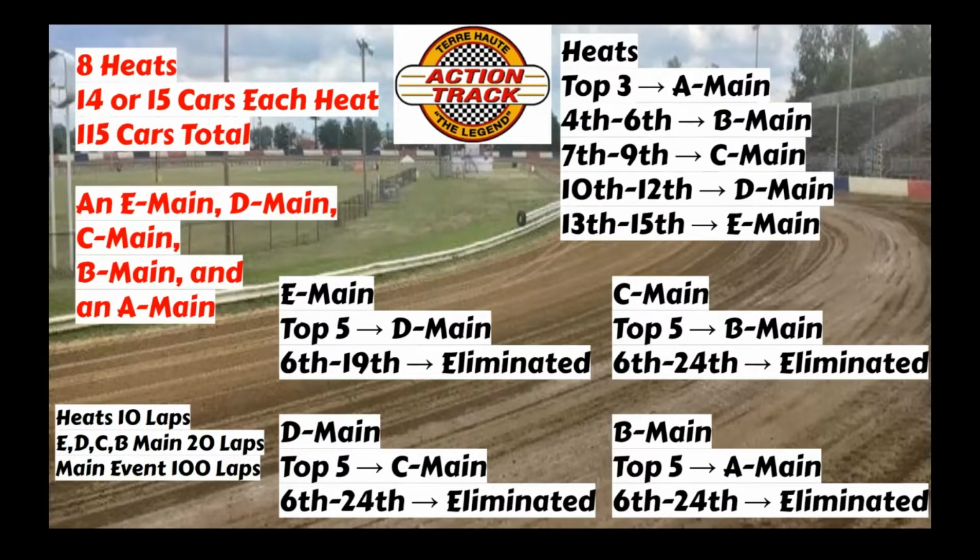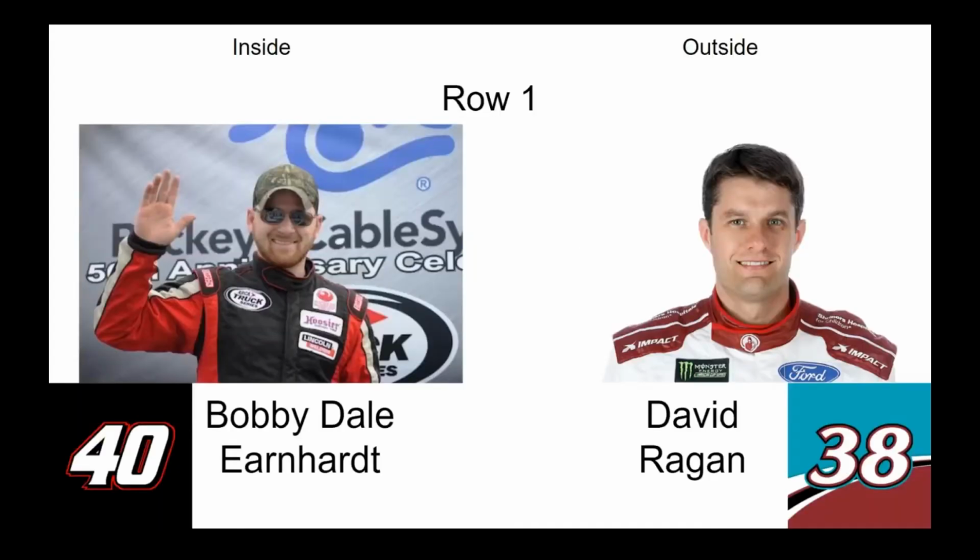And 13th through 15th, or just 13th through 14th, depending on the heat, go to the E main. Out of each main, the top 5 go to the next main up. And that is true for every single one of them. Alright, let's start with Heat 1, the starting lineup of the 2019 Summer Dirt Extravaganza Heat 1.